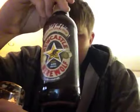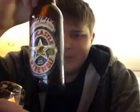I think it's becoming more and more common. So if you see it and you like typical red ales, then go ahead and give this one a try. I mean, it's actually pretty good. It's a little bit different, but it's good. Also the bottle looks cool.